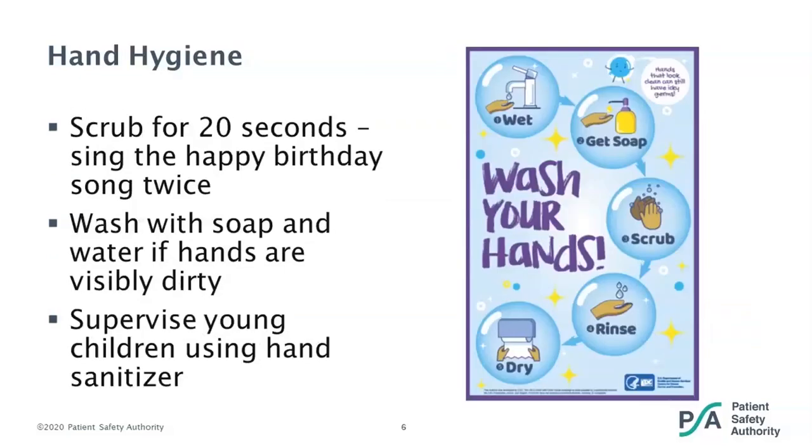Hand washing. This poster that's on this slide is available on the CDC website for you to print out and use within your facility. But hand hygiene is the most important measure you can use to prevent the spread of infection. Wash your hands often with soap and water, and wash for the amount of time it takes to sing happy birthday twice. If soap and water are not readily available, then use an alcohol-based hand sanitizer containing at least 60% alcohol. If your hands are visibly dirty, then you must wash with soap and water to remove that dirt. Because if the dirt is not removed, the alcohol cannot get underneath the dirt to kill the germs.